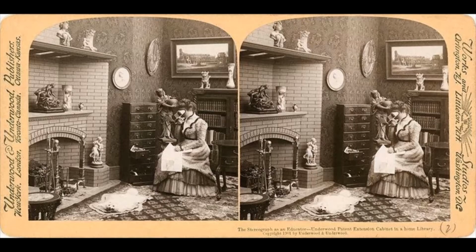Stereo cards, we have a huge collection of these at the library that, again, researchers, I think, don't make enough use of. For almost any topic or any place in the country you want to see an image of, you can usually find a stereo card. This one I especially like because it's labeled by the maker as a stereograph as an educator. And they're including here, this is sort of a library setting showing all the accoutrements that go along with education and refinement, the statues, the books. In this case, they were selling as well. They were marketing this as a case to hold your collection of stereo cards.